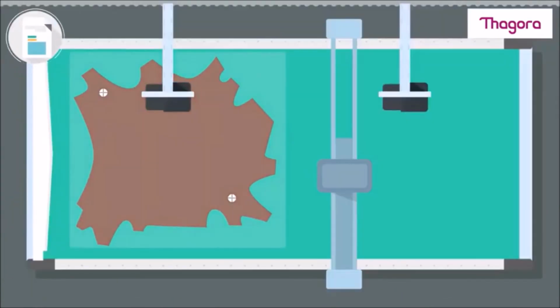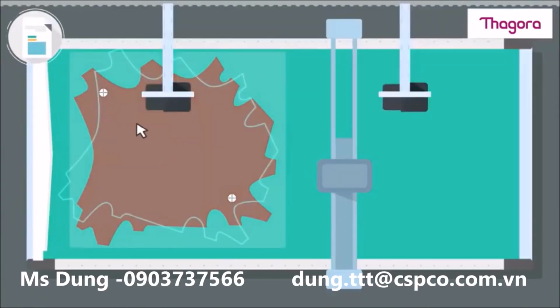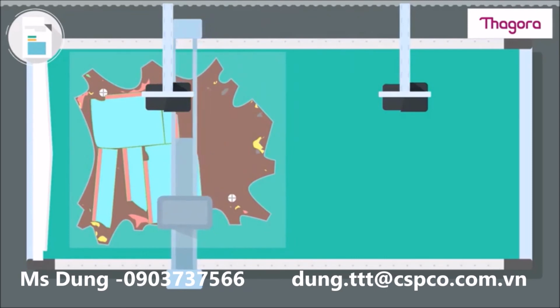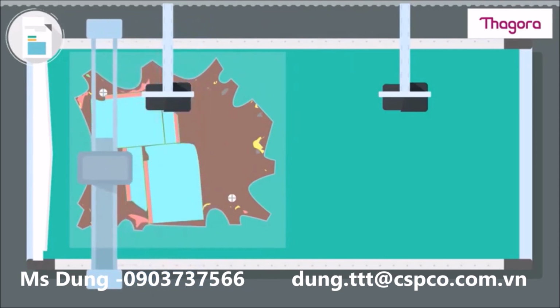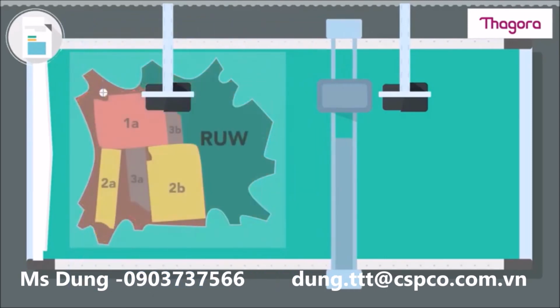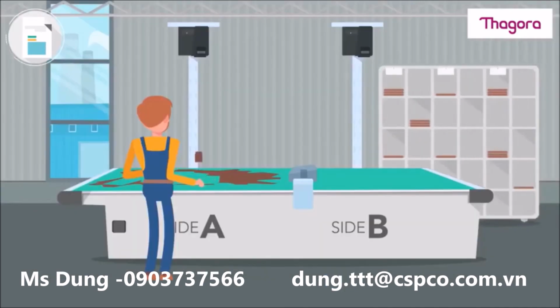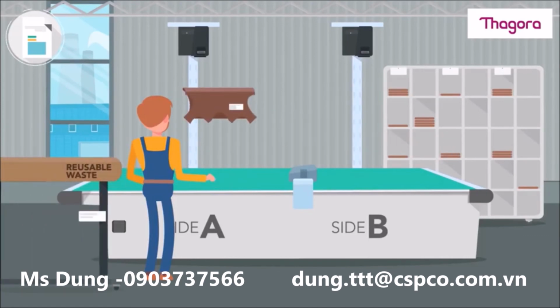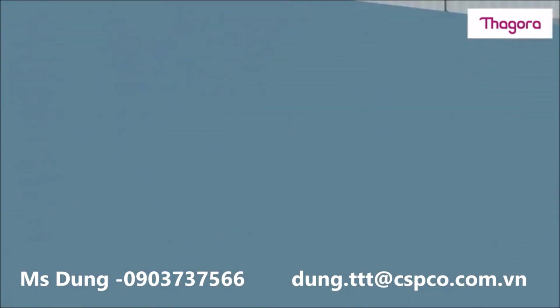The hides are handled one by one. Lay the hide, cut and collect the parts. For maximum accuracy and speed, the hides laying and parts collecting processes are assisted by a video projection system. After cutting, based on logistic criteria, the cut parts are collected in different boxes and the reusable waste is automatically labelled and sent back to the warehouse.